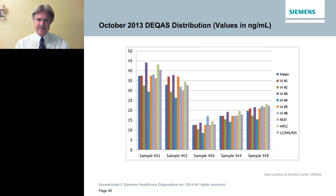This is the DEQAS October 13th distribution in nanograms per mL. Again, 5 samples, samples 441 to 445, with 6 different immunoassays. The NIST, now this shows what the RMP value assignment of the material is. That's the orange bar, which is the third from the left, third from the right for each sample.